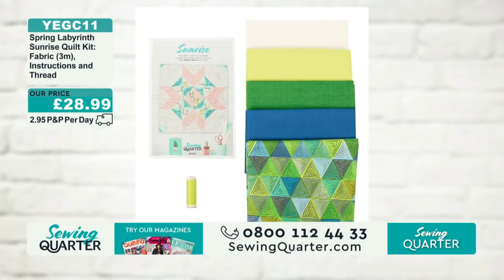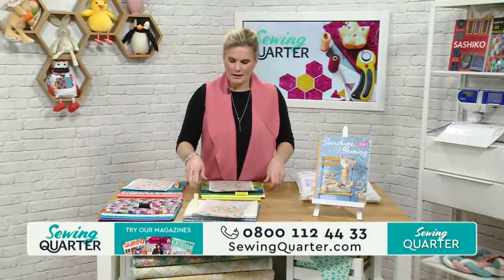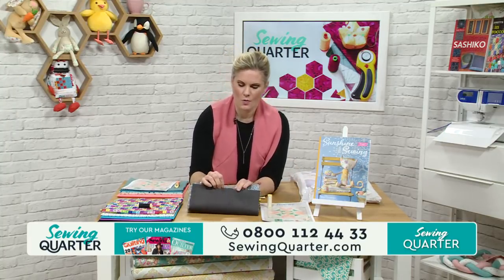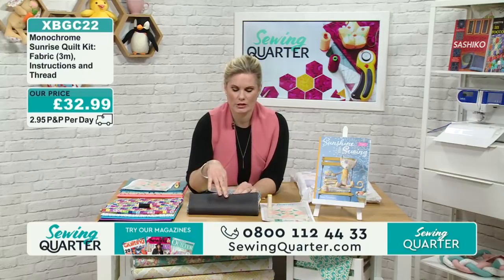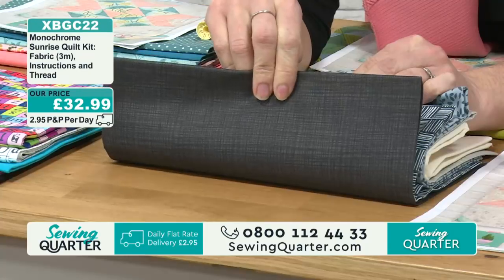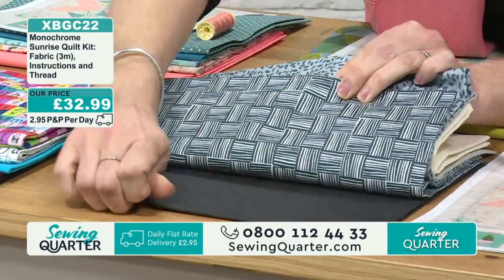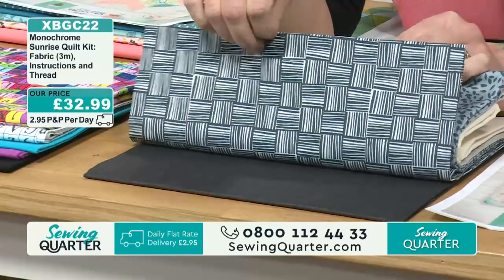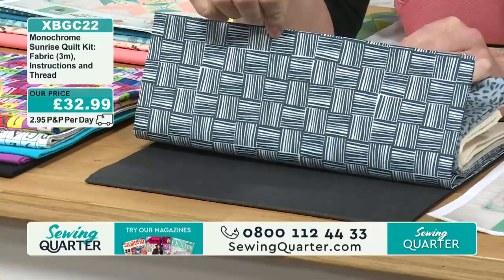Gorgeous, gorgeous. Now, the next one is, here we go. We have a black and white sort of monochrome version that I want to show you, and this is the closest that we could match it with. So you've got your lovely, that's your linear, that's what I'm trying to say. Then look at this one. Now this was a new collection that we only launched like last week or something.